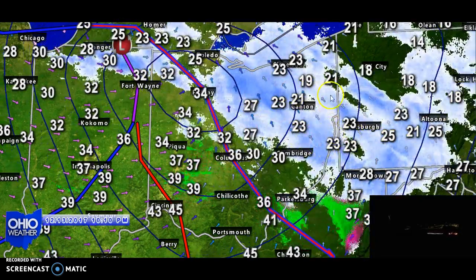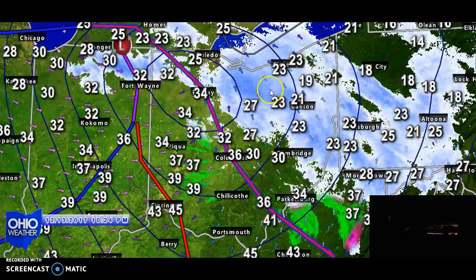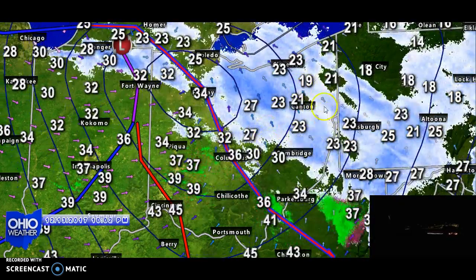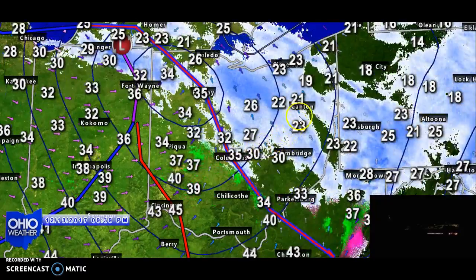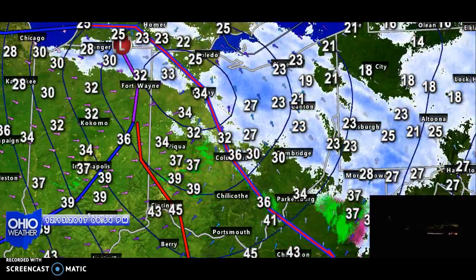These areas over here could pick up 1-2 inches of snow. Locally 3 inches, but I have my doubts on that. And if this warm front makes it through all of Ohio, a lot of the snow that's on the ground is going to melt away until the cold front moves through to keep the melting slowed down, if not stopped.